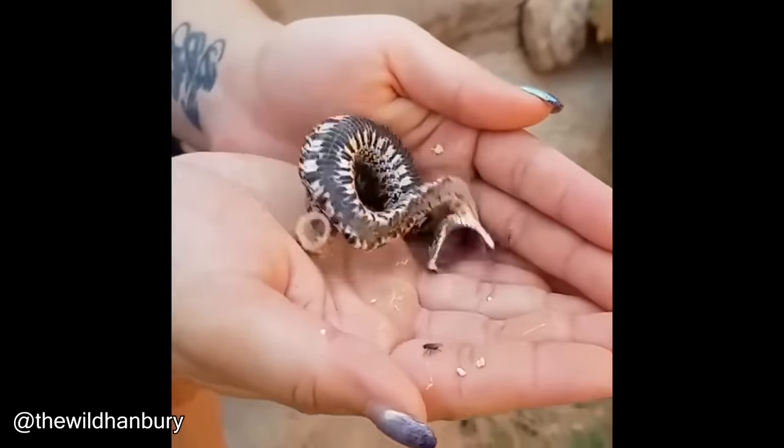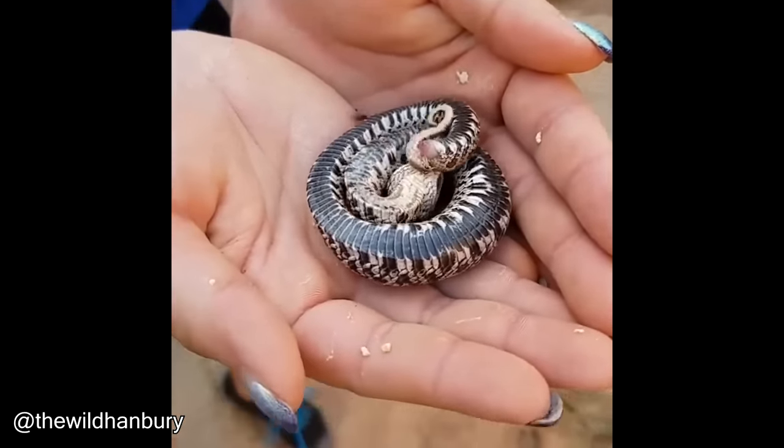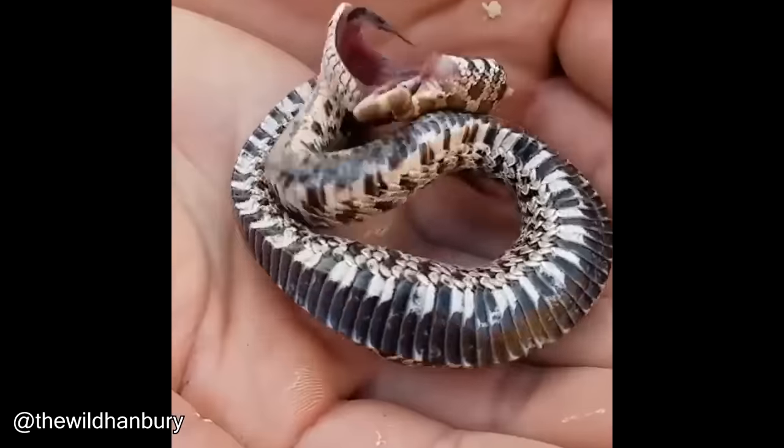This is what it looks like when a snake is playing dead. You should get a video of that. I am videoing. That's Musk. Oh. Well, he's trying to smell dead as well as play dead.